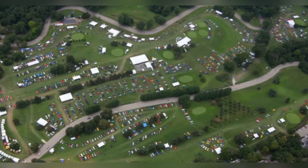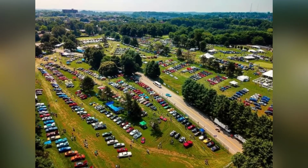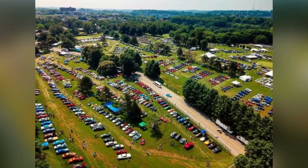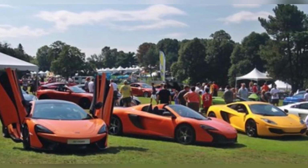Like all the Ferraris, Lamborghinis, Maseratis, McLarens, Lancia, they're all up on top of a hill. And then you have the Ford guys, the Chevy guys, and they had Datsuns and Volkswagens. Volkswagens have their own section, the Porsches in their own section, Mercedes-Benz, BMW. It's absolutely incredible. And if you've never been there and you're in the Pittsburgh area, what are you doing? Go! It's the biggest car show. It's a great experience.